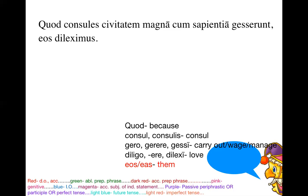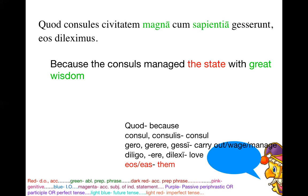Because the councils, if councils are the subject, what do y'all think the next word is grammatically, case-wise? Probably the direct object, right next to our subject. Let's come back to it. Because the councils, skip, I need a verb. Okay, gesserunt. Gesserunt comes from gero, gerere, gessi. So Alyssa knows that gesserunt's tense is perfect. Katie? It is perfect because it's coming from the gessi, not from the first two. And it's going to be manage here, actually. You don't wage a state, you manage. Because the councils manage the state, magna cum sapientia. With great wisdom, because they manage the state with great wisdom.